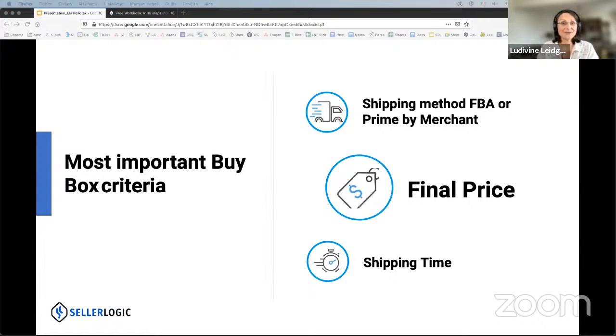Of those 13 criteria to win the buy box, here are the three most important. Price, and the final price is the main criteria. By the final price, we understand the item plus shipping as a group.